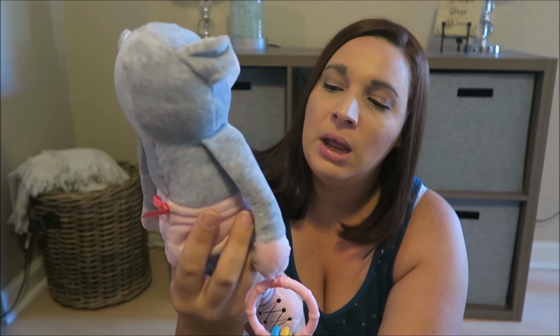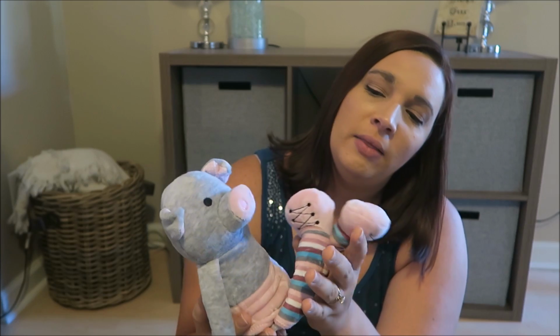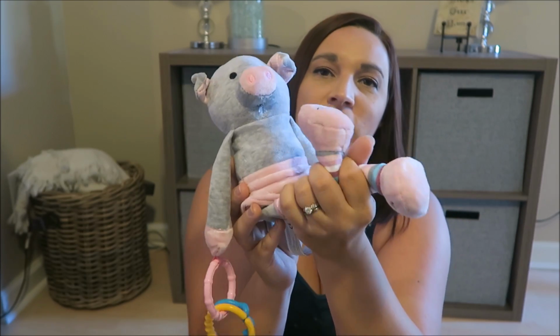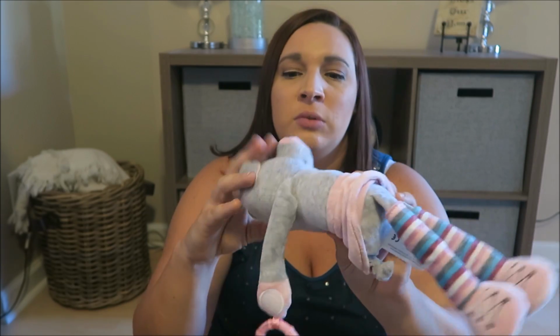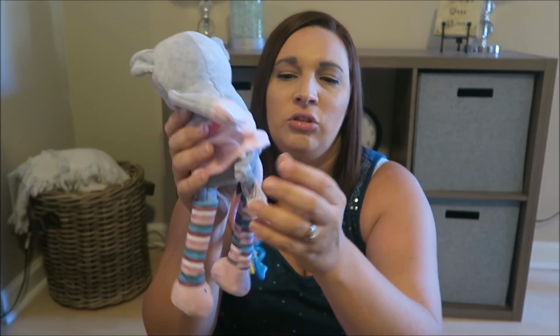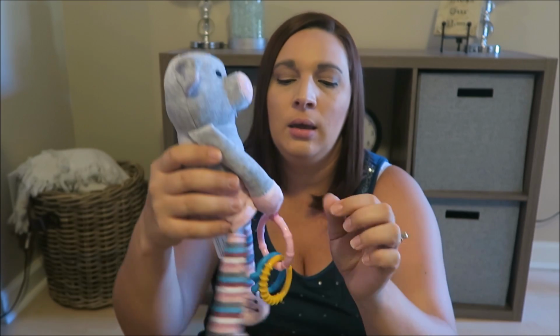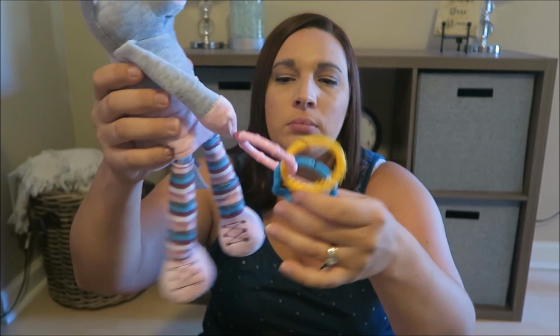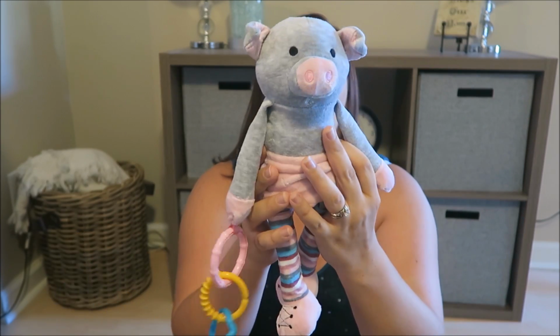She is gray and pink, and she's got some blue and teal on the bottom. And then her feet say Scentsy. She's got the sensory stuff, like the crinkle feet, crinkle arms, nothing in her head. She doesn't squeak or anything. She has this cute tail that you can pull, another sensory type thing. And then the cute little rings that you can put on. You can obviously do a three type thing, you can change it up, but how adorable.